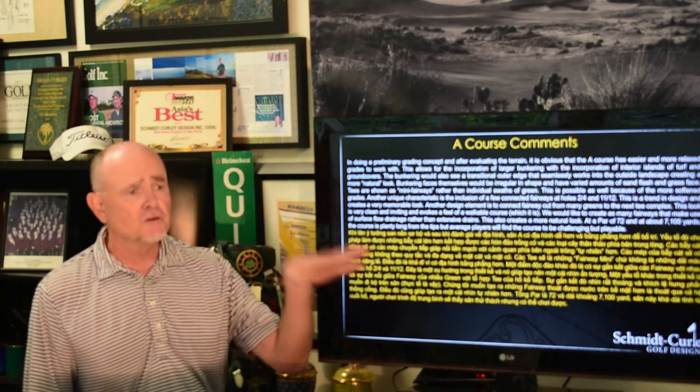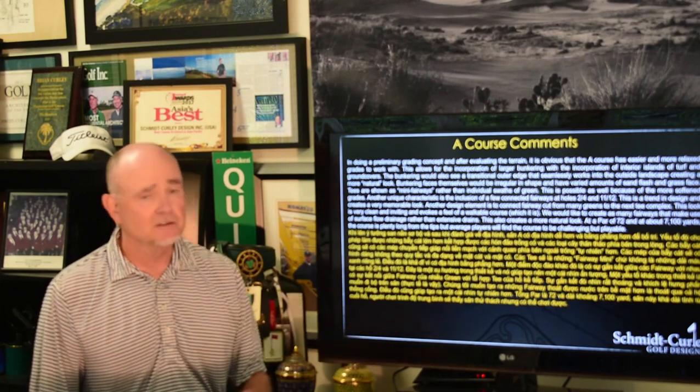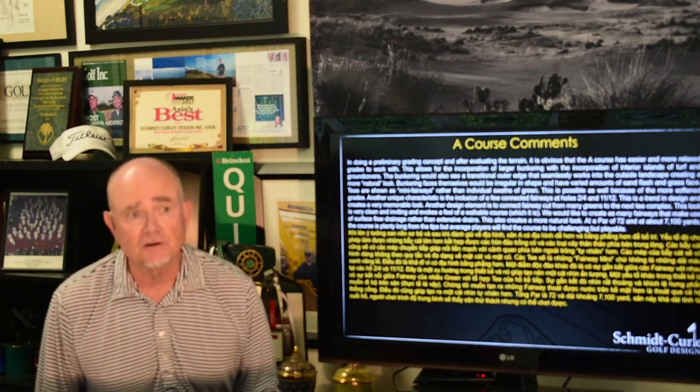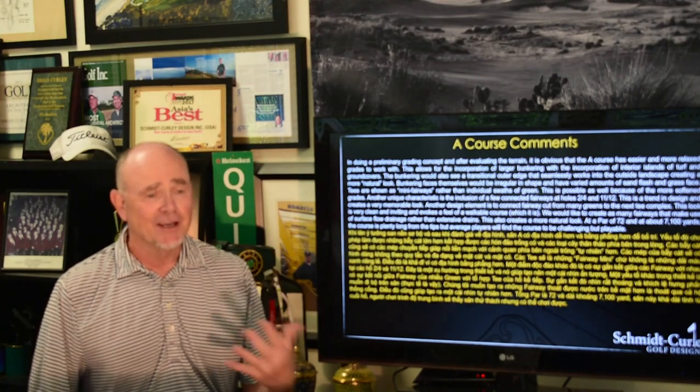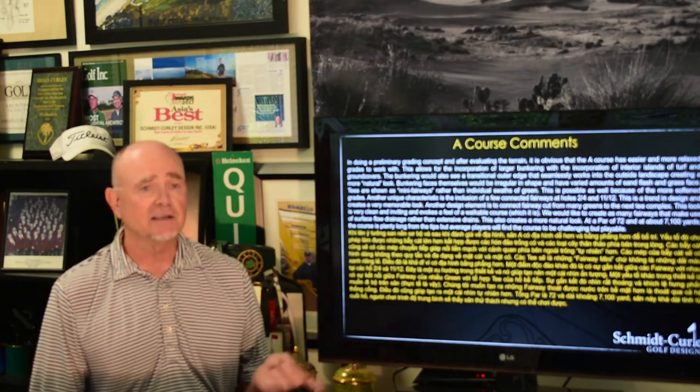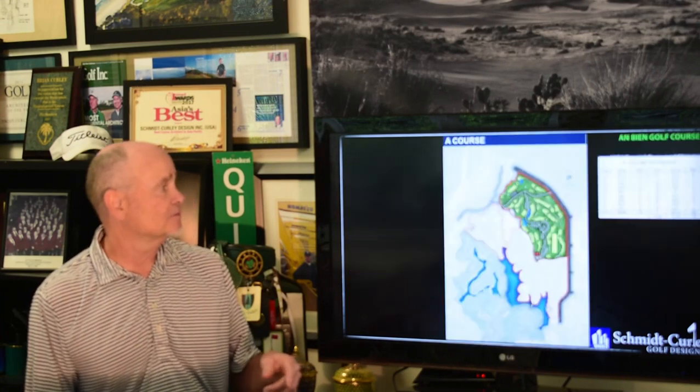So both courses, by the way, they're both par 72. They're both roughly 7,100, 7,200 yards. Par and scorecard, not an issue. It's really more important to have good variety in the golf holes themselves.